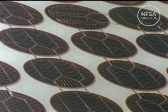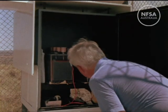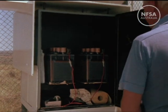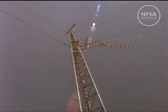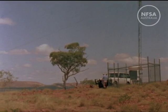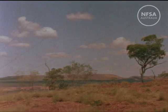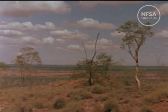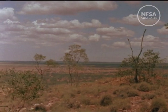Electricity is generated by sunlight and stored in batteries, providing DC power. This is ideal for radio and other communication equipment in remote locations, and solar cells are virtually maintenance-free. Here, a panel of cells powers a remote weather station near the heart of Australia. The station automatically transmits wind speed and direction to a distant control centre.